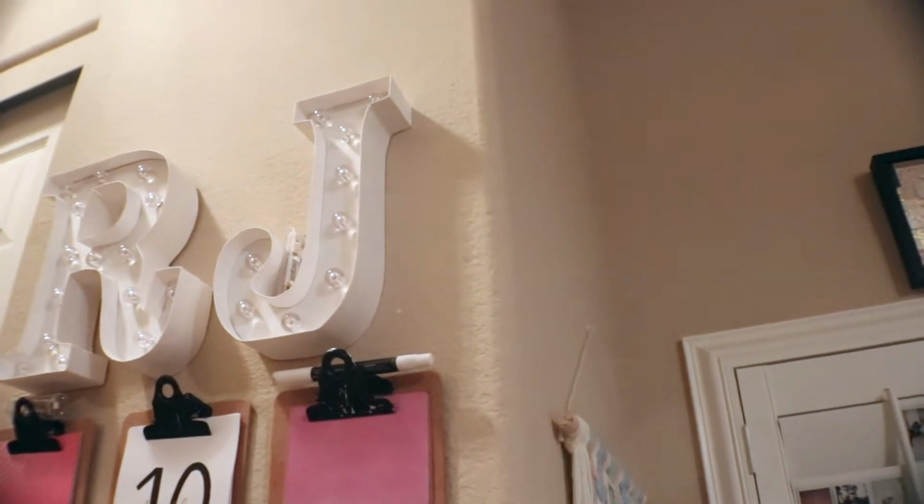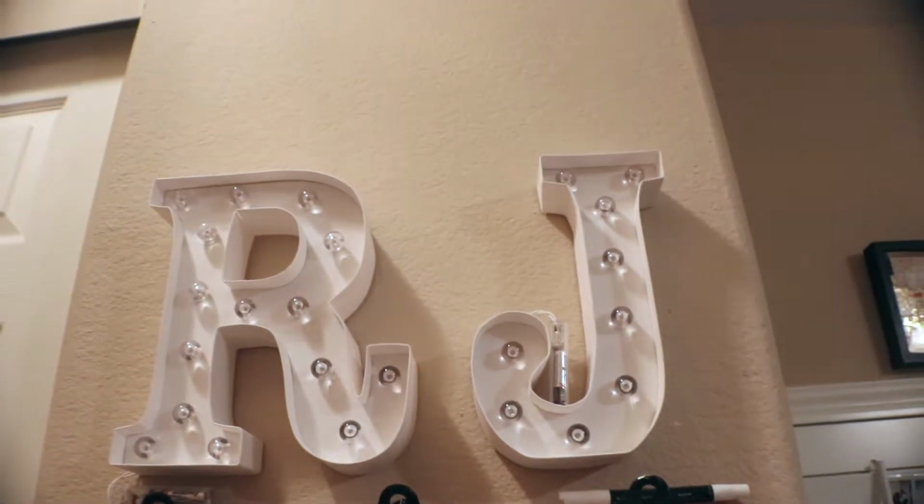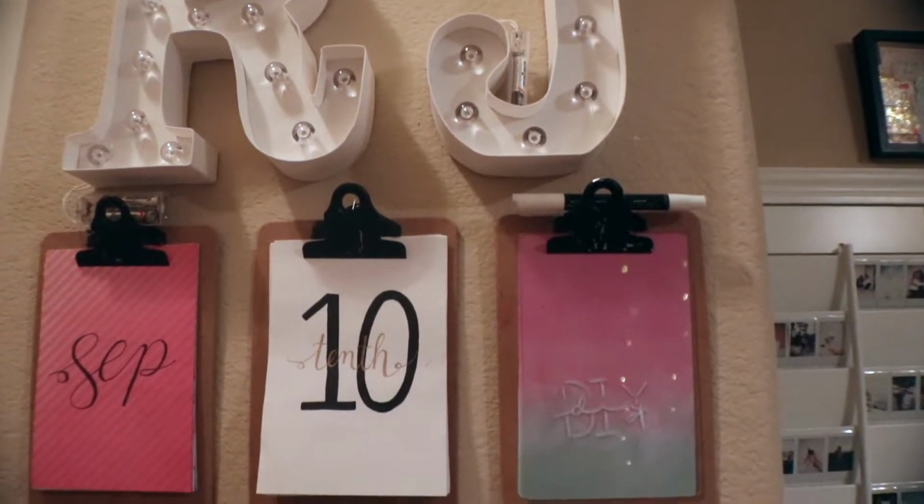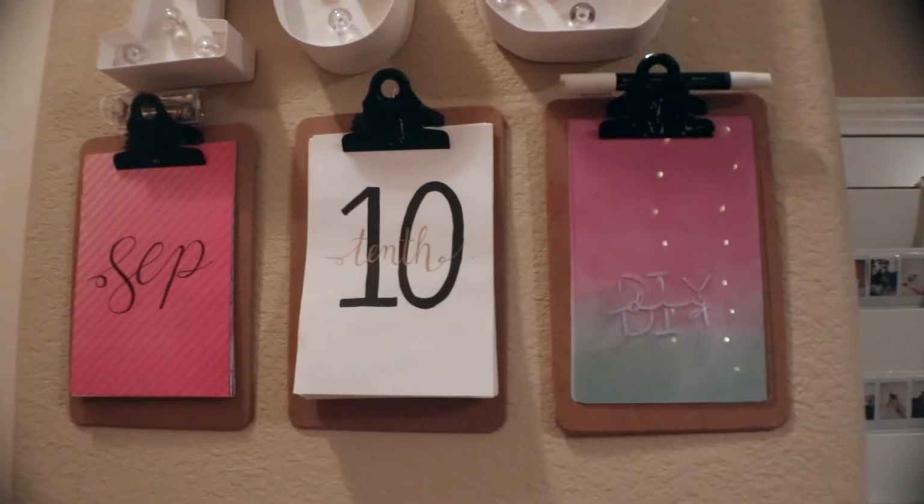On the other side, I have another set of marquee letters that spell out RJ. These ones are bigger though. Can you tell I'm obsessed with lights and having my initials around my room? Under it, I just have these clipboards for the date and a dry erase type board as well.